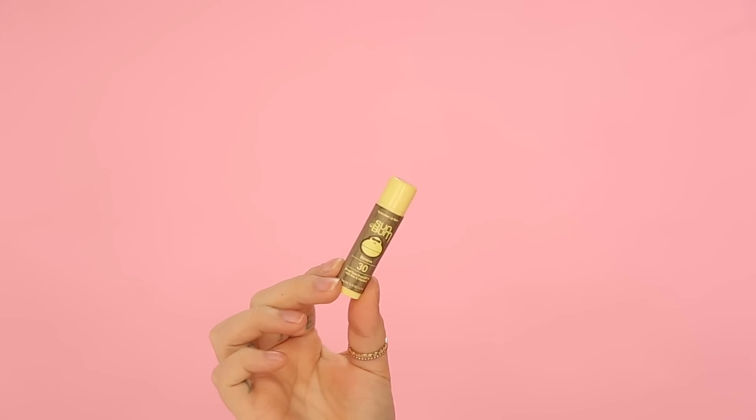My lips are so dry right now. This lip balm, love this. This is by Sun Bum. It is in the scent, I guess, banana. An SPF of 30 in it. It's got aloe vera in it, vitamin E in it. This is so nice on your lips. Makes your lips look cute too. It sounds like those banana candies.